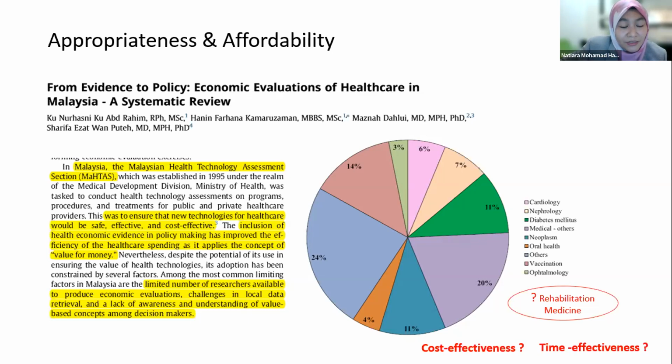They have emphasized that their role is to ensure that technologies for healthcare are safe, effective, and cost effective. They have also emphasized that the inclusion of health economic evidence in policy making has improved the efficiency of healthcare spending, as it applies the concept of value for money. This means there is importance in emphasizing economic evaluation whenever we want to implement a new technology in the country, because we want whatever we spend on the intervention to be cost effective and time effective.